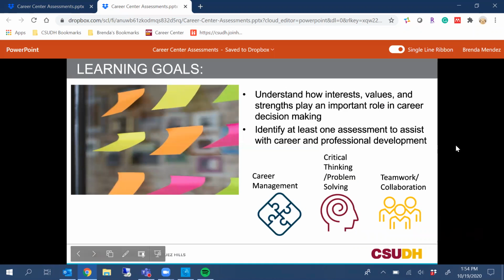So in today's PowerPoint, these are some of the areas we're going to cover. First, we're going to understand how interests, values, and strengths play an important role in your career decision-making. And then identify at least one tool or one strategy to help you as you begin to explore your options for afterlife at DH and think about your career.